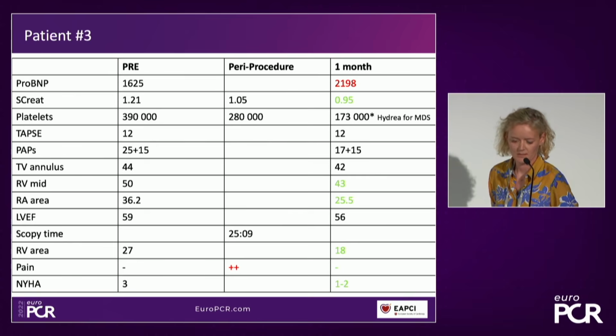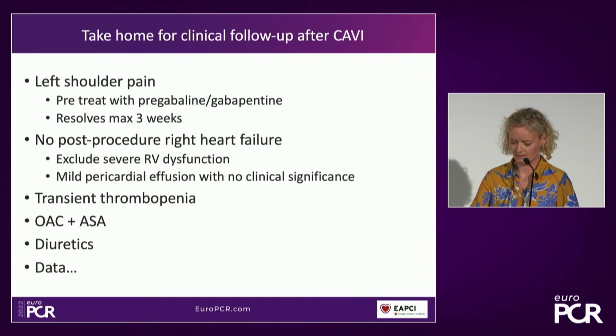In this lady, we did see a small increase in the pro-BNP, but on the other hand, we saw a nice improvement in the kidney function and NYHA class, and even there are some signs of positive remodeling in the RV and the right atrium at this early stage.